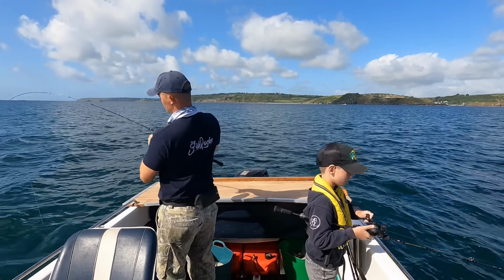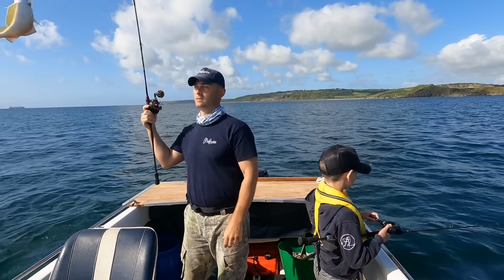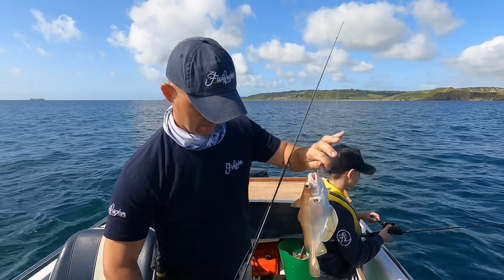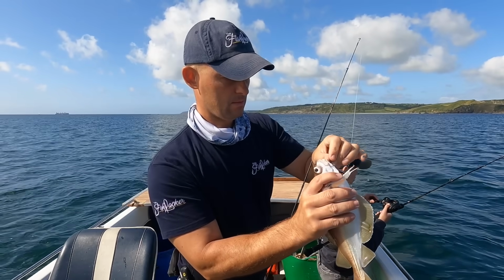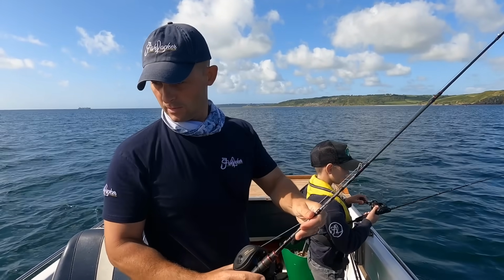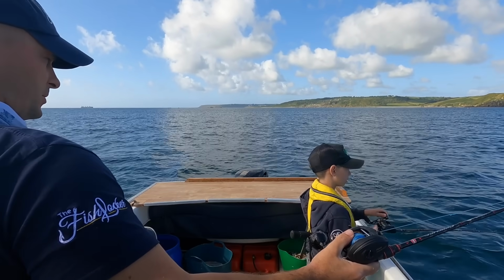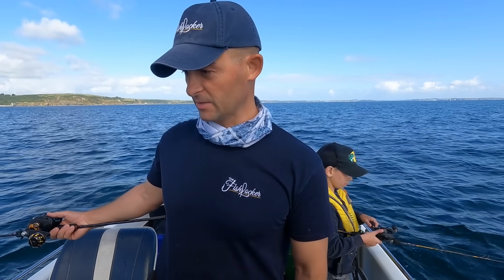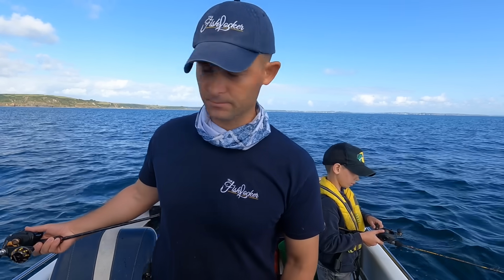Oh, there's a fish. A little flubber dub pouting. Don't need you. Right, start reeling up because we're drifting over a reef now, James. We're going to be snagged on the bottom in a second. Yeah, we'll have a mess about on this reef here for 10 or 15 minutes. See if we can't pluck out some bass, wrasse and pollock, and then we'll go and put the anchor down.